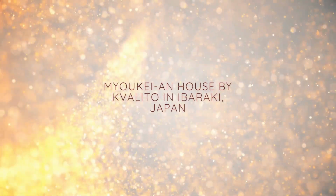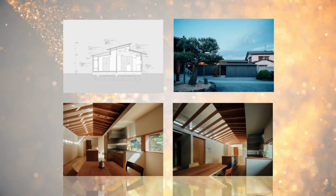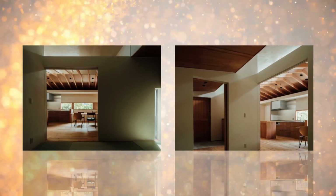MyouKei-An house by Kvalito in Ibaraki, Japan. MyouKei-An is a small one-story wooden house designed as a retirement retreat for a retiring 12th-generation female priest.